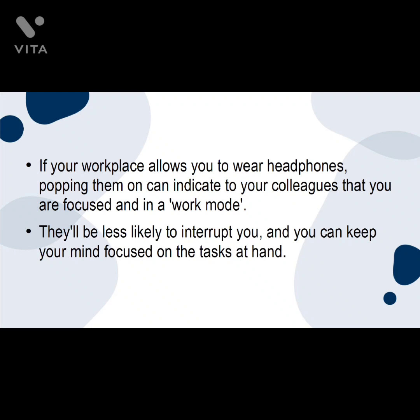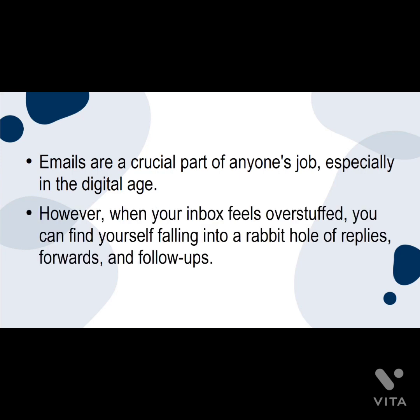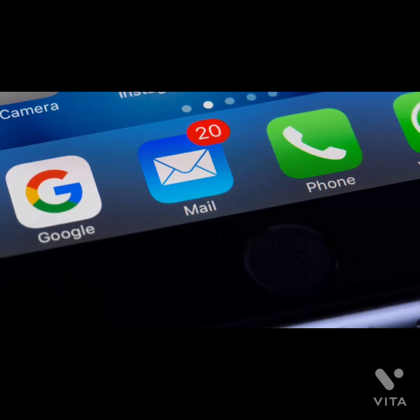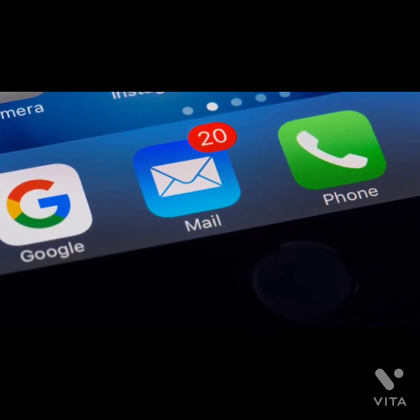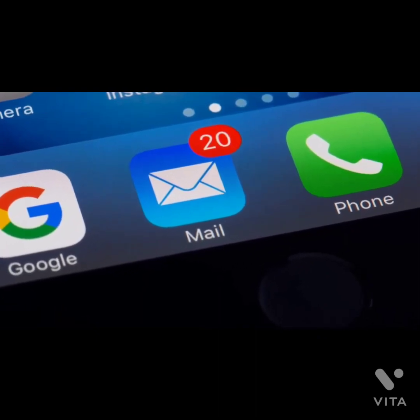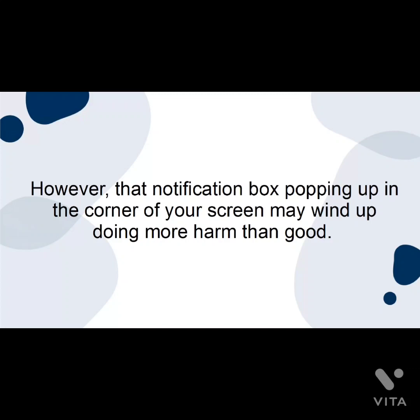Emails. Emails are a crucial part of anyone's job, especially in the digital age. However, when your inbox feels overstuffed, you can find yourself falling into a rabbit hole of replies, forwards and follow-ups. Many of us have emails set to provide desktop notifications when they arrive. After all, we don't want to miss a crucial project update or request from our superiors. However, that notification box popping up in the corner of your screen may wind up doing more harm than good.